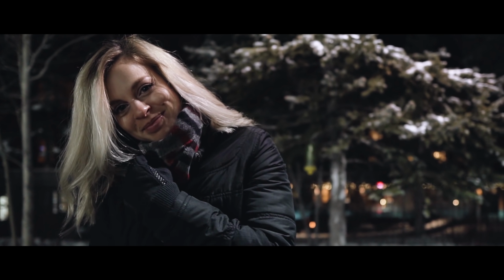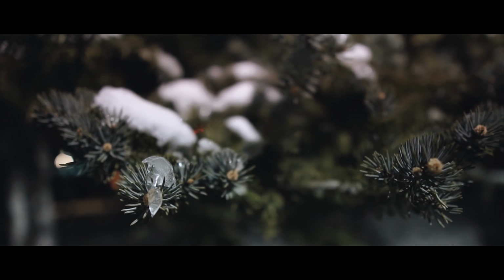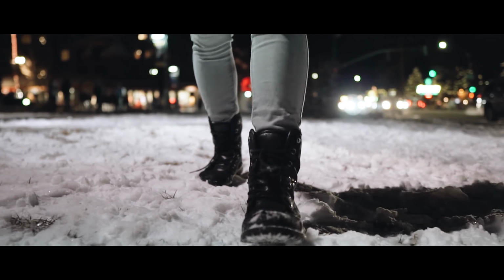So why do I like this lens? Number one, it's great for low light. If you guys are low light shooters, if you shoot concerts or you shoot in a nightclub, I would highly recommend this lens. f1.4 is gonna allow you to let in a lot of light and you're gonna get super clean low light footage. So it's a great low light lens.